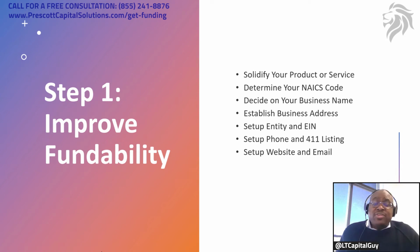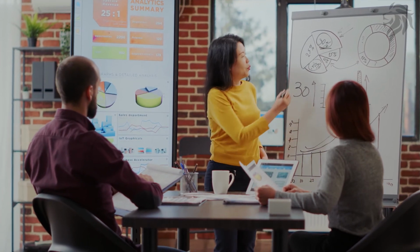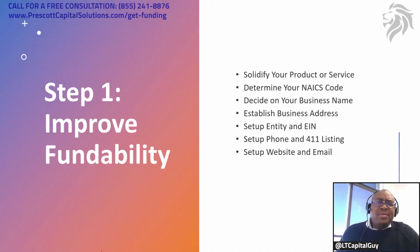Website is pretty self-explanatory, but one of the things I do tell people is if you don't have a website already, don't go crazy trying to create a big, elaborate website when you haven't even done much business yet. From a lender standpoint, building business credit, it doesn't even have to be a spectacular site. It just needs to look professional and have information about your business and your contact information on it. That's all the lender cares about when they try to visit your website to learn more about you.